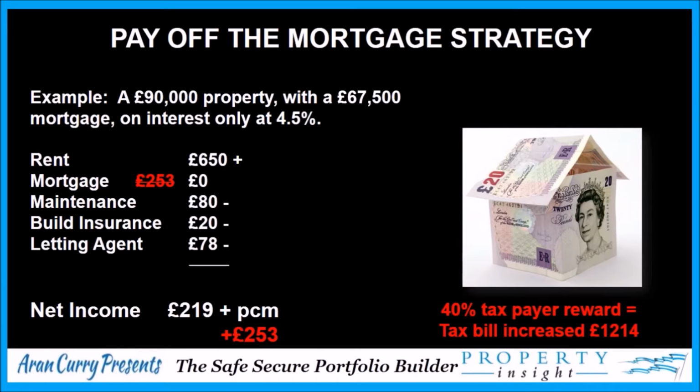You've used your savings to pay the mortgage off, which you've already paid tax on to get the savings, and now you have to pay more tax because you've paid off the mortgage. It's totally tax inefficient to pay off your buy-to-lets.